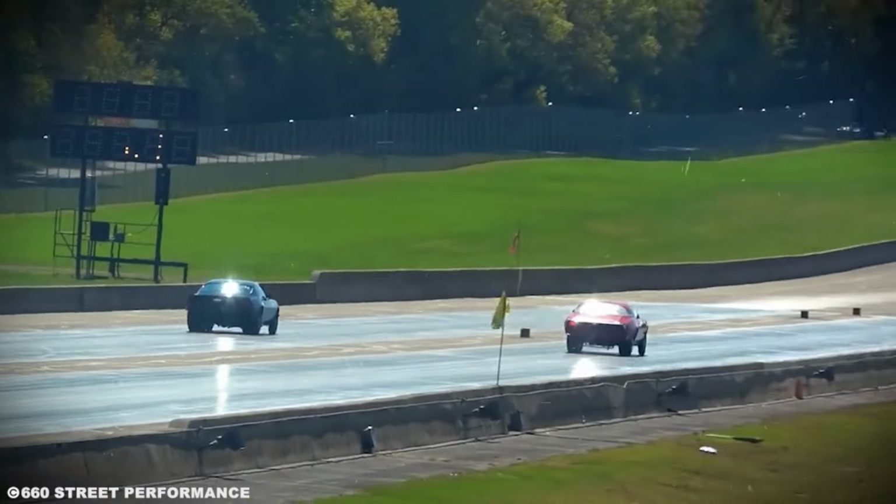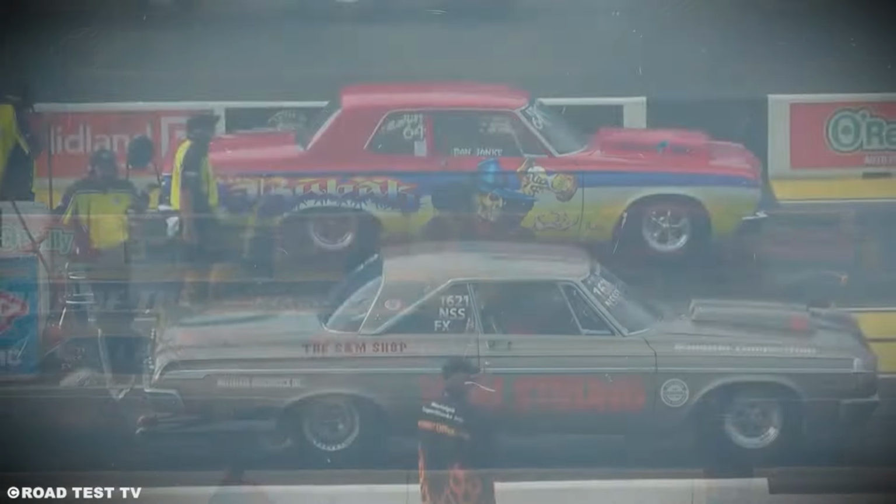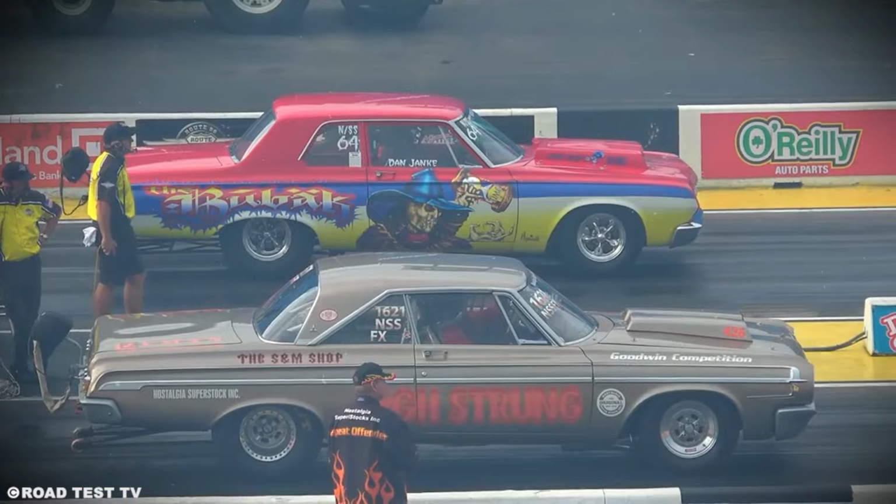He looked at the same nitrous bottles everyone else was using and asked a simple question: what if they were hotter? That question led to 3 years of domination and changed nitrous racing forever.